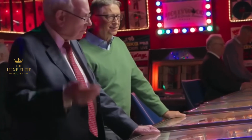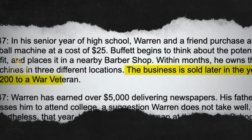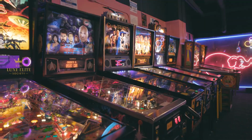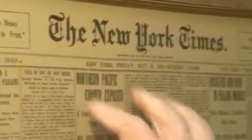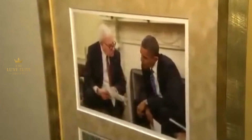This period wasn't about making millions. It was about building the bedrock of his financial philosophy. He learned on a gut level that an asset is something that puts money in your pocket, whether it's a pinball machine, a newspaper route, or a piece of farmland. This was the foundation. He wasn't just learning how to make money, he was learning how money works. He was building the discipline, patience, and obsession with value that would become his trademark, and these small hustles were the perfect training ground for what came next.